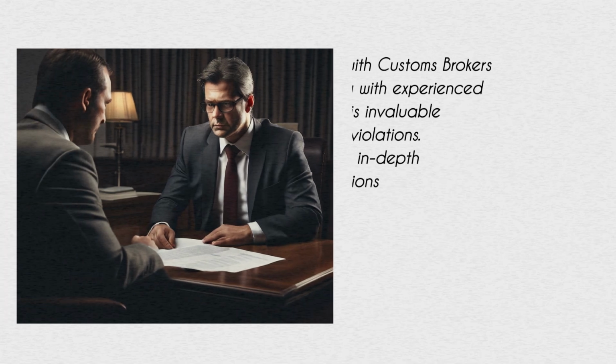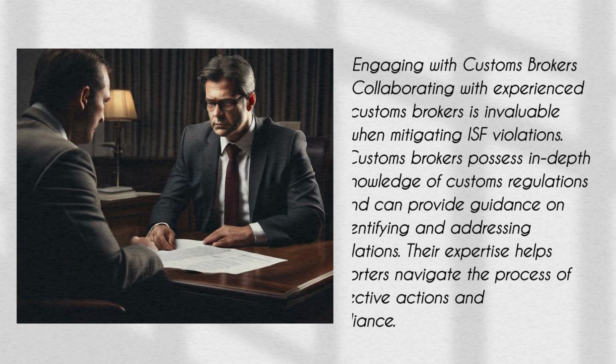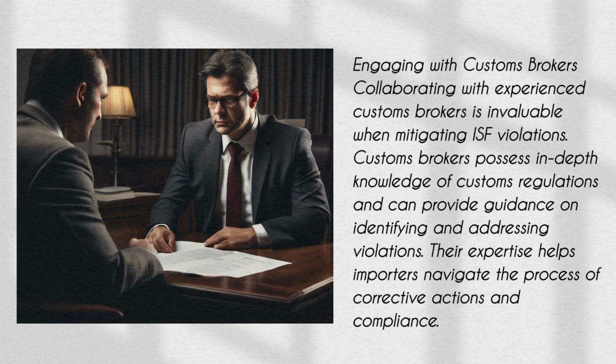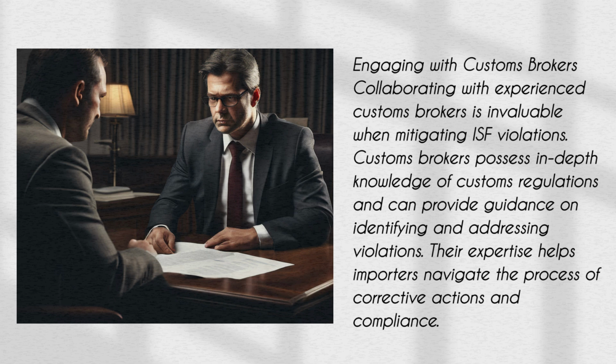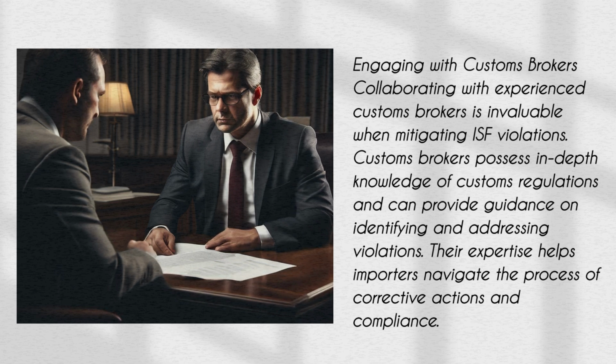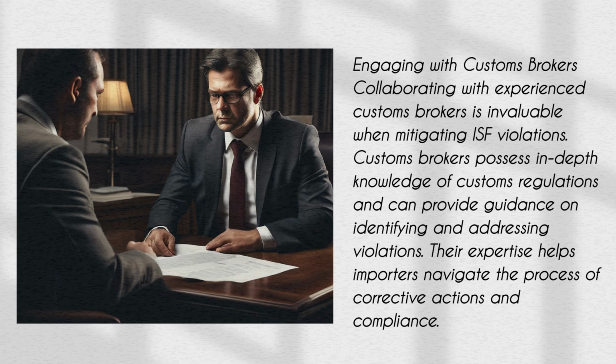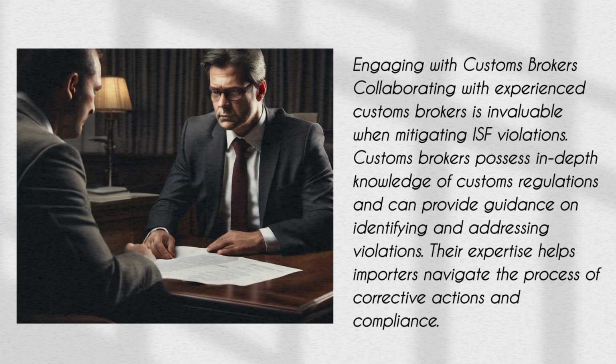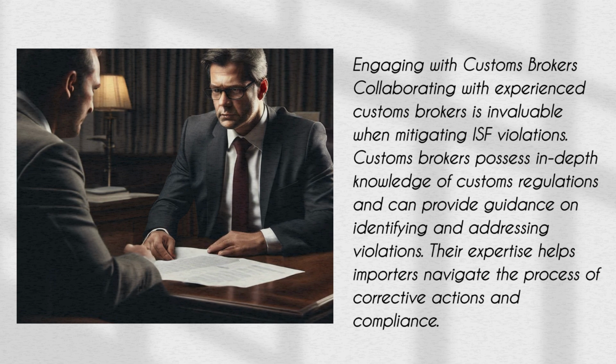Engaging with customs brokers. Collaborating with experienced customs brokers is invaluable when mitigating ISF violations. Customs brokers possess in-depth knowledge of customs regulations and can provide guidance on identifying and addressing violations. Their expertise helps importers navigate the process of corrective actions and compliance.